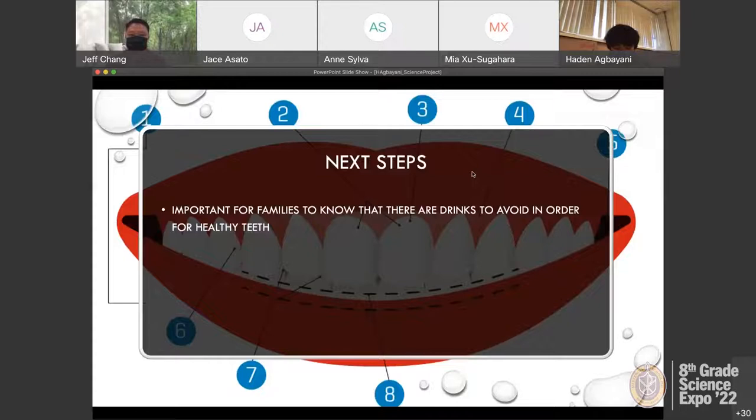Families can use this information to teach their kids what soft drinks to avoid in order to have healthy teeth. As dentistry is very expensive and is a necessity for good oral health, it is very important for kids to have the healthiest teeth possible. After all, having good teeth is a good way to present yourself.